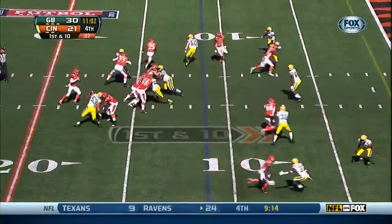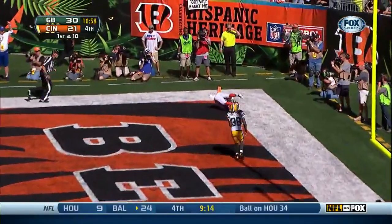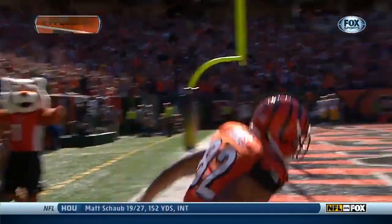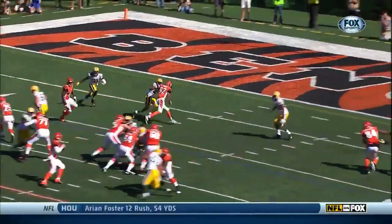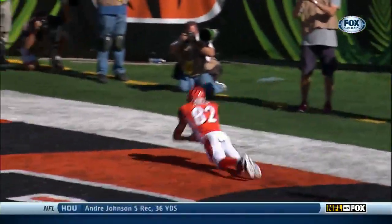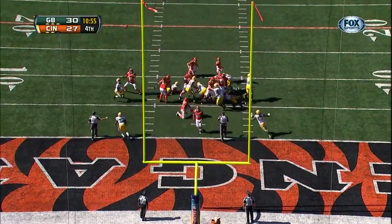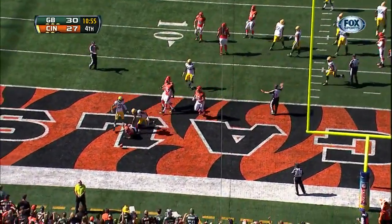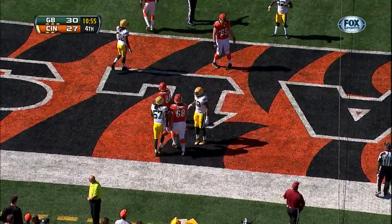All four of Green's catches in this second half. Dalton, end zone, touchdown, Marvin Jones. The Tremont Williams is going to be outside technique. Well, Marvin Jones knows he wants to get to the corner. And the extra point is blocked. So that keeps it a three-point game, and a huge effort by Jones, the rookie.